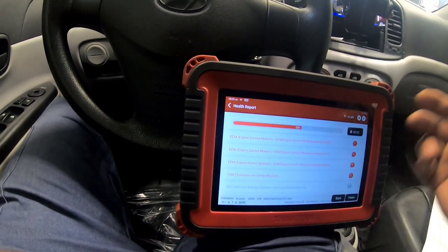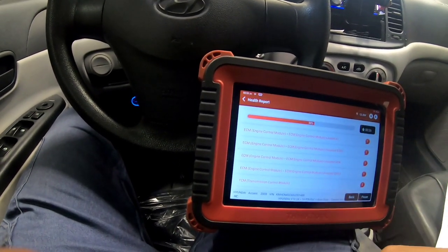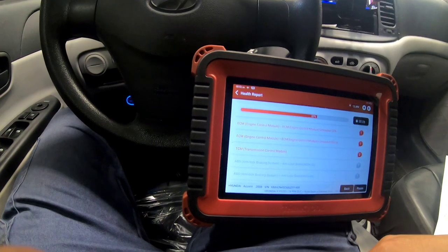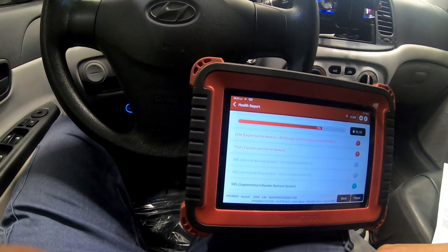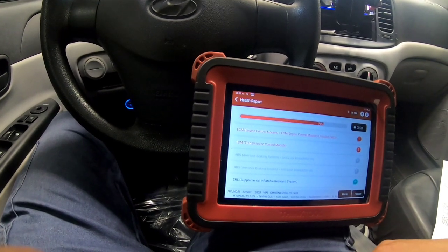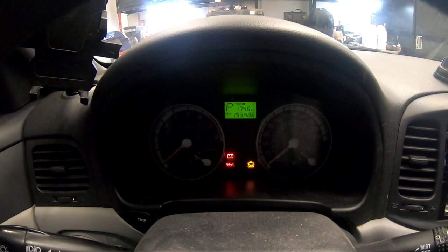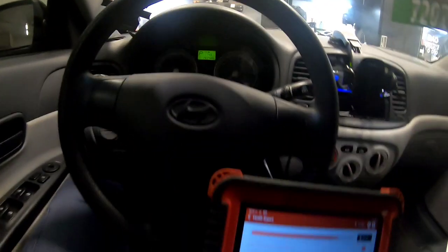Customer complained that the car is heavy and jerks upon acceleration, at higher RPM. So I'm just doing our health report and see if we can find some codes here. The odometer reading is 193,486.